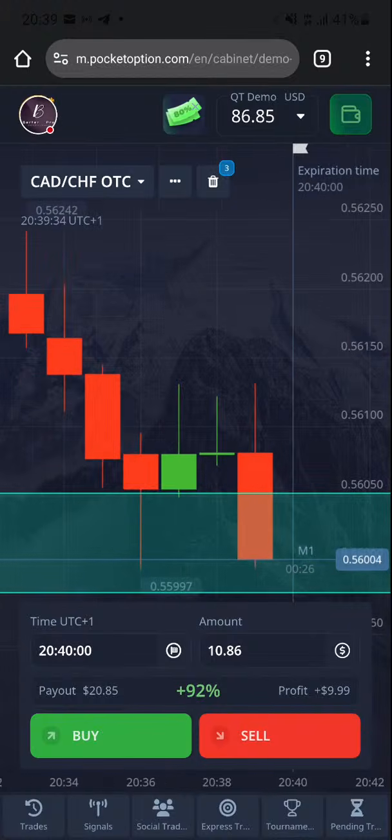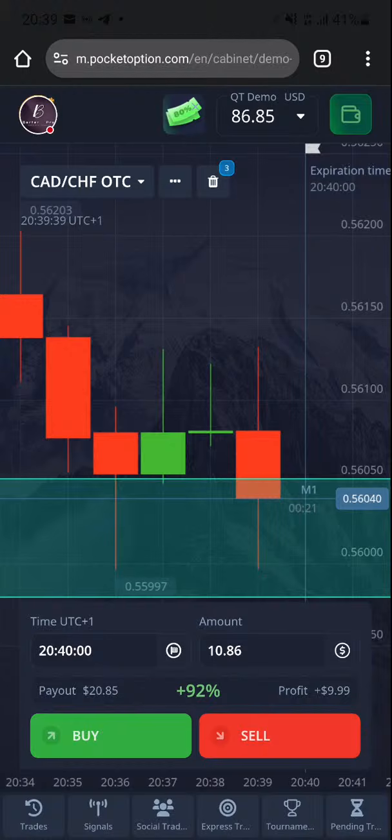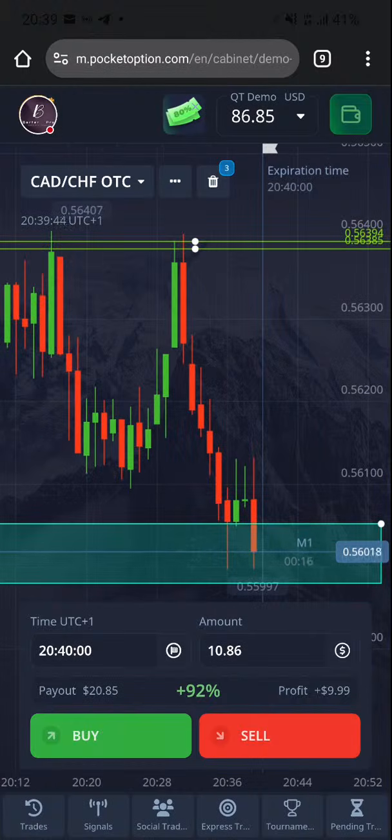I'm trying to see if we have a gap down here, I'll go with the buyers. But if we don't have a gap down, then I will just leave. I'm not going to take the trade. Though I shouldn't really take this trade right now, you know.